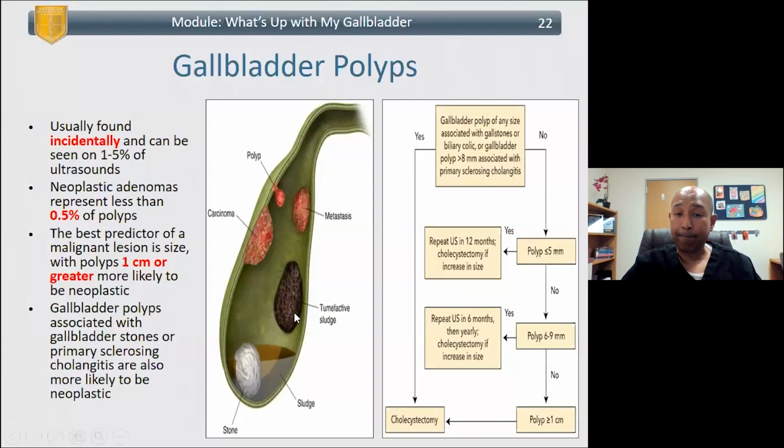And I put a picture here to show all the different things that could be in your gallbladder. Polyps, metastasis, carcinoma. You could have sludge. You can have stones. So it's very important that you read the results of the ultrasound when you get it. And what is this diagram here on the right? It's just to help guide you on your boards of what to do next when you find a polyp.